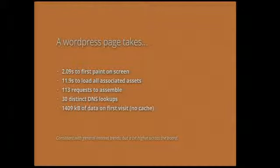Turns out this is actually not that far from your global internet average. One of the projects we have at Google, or that's powered by Googlers, is the HTTP Archive, where we collect this data or similar data across many different sites. And the current stats for the rest of the internet are a little bit lower than WordPress. So it takes about 114 requests, and the average page is just over 1 megabyte.